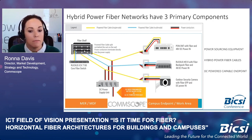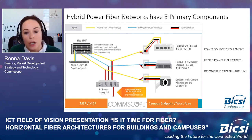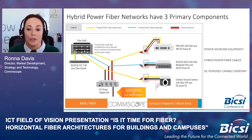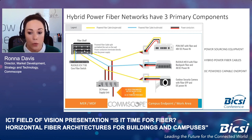Now, your endpoint device must have a DC power in that is within the range of your DC power supplied voltage and current. Typically, this is 48 to 57 volts nominally and less than 100 watts to meet class 2. Your fiber connections are typical, but you need to make sure your endpoint device can accept a fiber connection. Now, as you can imagine, endpoint devices that are DC powered with fiber connectivity are limited. The standard for low voltage network devices is the RJ45 with PoE as the power source. But more are becoming available, including some compact network switches, some PON ONTs, and there are DC powered fiber connected wireless access points and security cameras.